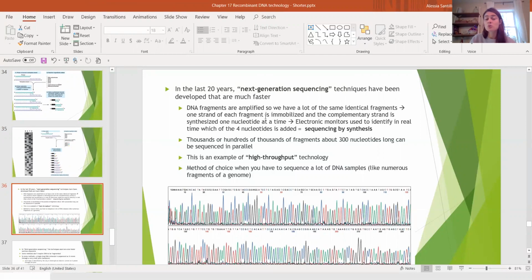And then in the last 20 years, next generation sequencing techniques have been developed that are much faster. DNA fragments are amplified, so we have a lot of the same identical fragments. And then 1 strand of each fragment is immobilized, and the complementary strand is synthesized 1 nucleotide at a time. Then we have electronic monitors, which are used to identify in real time which of the 4 nucleotides is added. All these nucleotides are tagged with different fluorescent tags. So it's basically sequencing by synthesis, right?